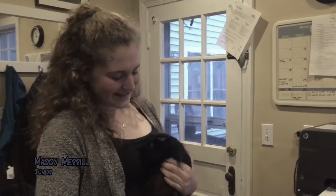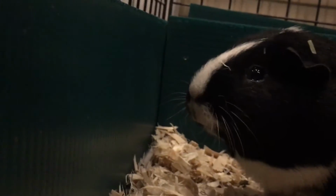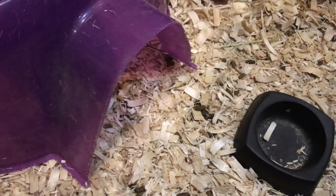This is my guinea pig Snoopy, who I got like 3 years ago from a rescue place. But you can't really play with them. You have to feed them twice a day, and you have to clean out their cages basically once a week, and that's not very fun.